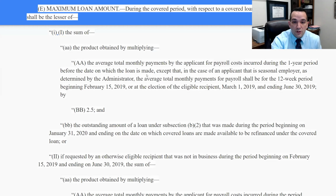Before the date on which the loan is made, except that in the case of an applicant that is a seasonal employer, I'm not going to worry about explaining the seasonal employer stuff. We're not going to go there.